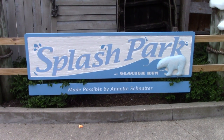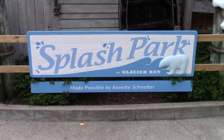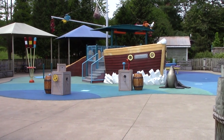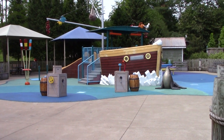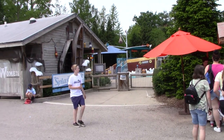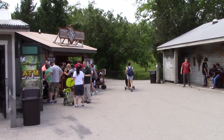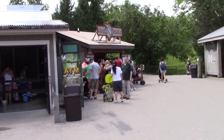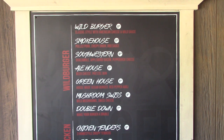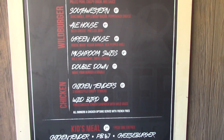The Louisville Zoo does have a splash park, a glacier run, however it is not open for the season yet. But this is what it looks like. So right next to the splash park, they have the men's and women's restroom, coolers, and Wild Burger. All right, menu inside Wild Burger. Any idea what they have?